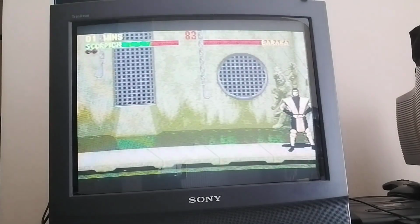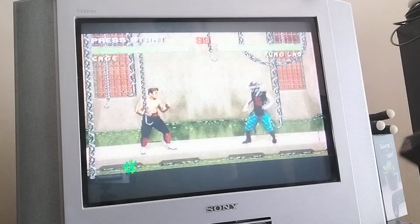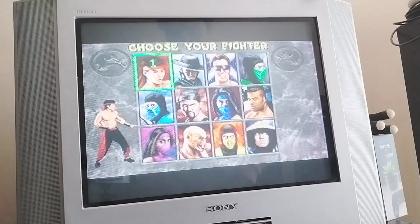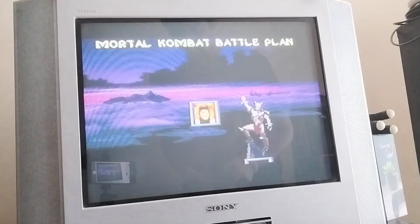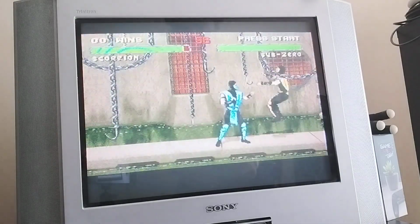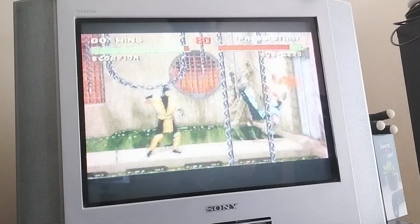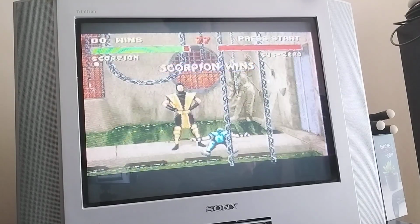There we go. Okay, that's the Mega Drive version. And let's try the Super Nintendo. European Super Nintendo. Let's go. I know I'm rocking your world right now. I know I am.